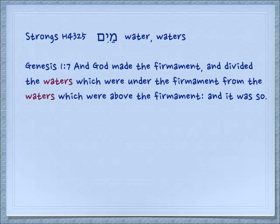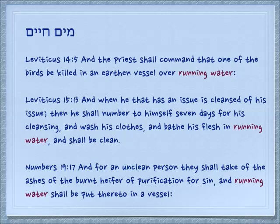Now we're going to look at a phrase which combines two of the words we've been discussing, mayim, water, and chayim, which means living. Leviticus 14:5. And the priest shall command that one of the birds be killed in an earthen vessel over running water. So living water is water that's running, and it's constantly flowing and streaming and bringing fresh water through.